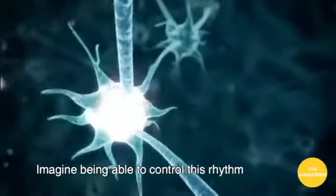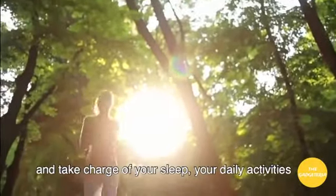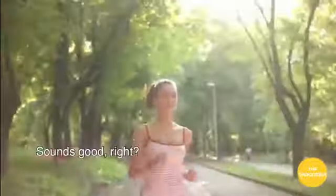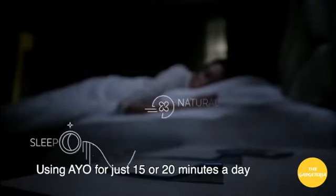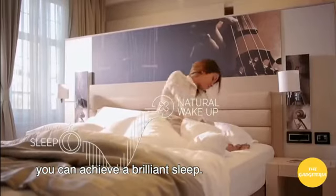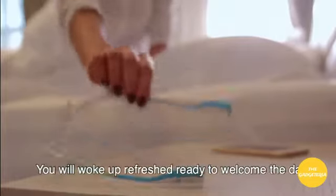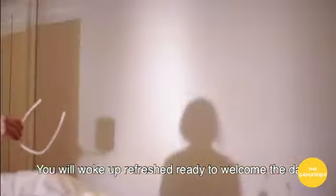Imagine being able to control this rhythm and take charge of your sleep, your daily activities, and your energy levels. Sounds good, right? Using Io just 15 or 20 minutes a day, you can achieve a brilliant sleep. Just what you need after a stressful day at work. You'll wake up refreshed, ready to welcome the day.